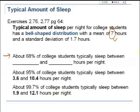68% means we want to go out 1 standard deviation each way. We want to start at the mean of 7 and go plus and minus 1 standard deviation. One of those 1.7s each way. And then we change that to 2 or 3, and we've got the other values that are there. 7 minus 1.7 takes us down to 5.3. And if we add the standard deviation to the mean, we would get an upper bound of 8.7. About 68% of the college students typically get between 5.3 and 8.7 hours of sleep.